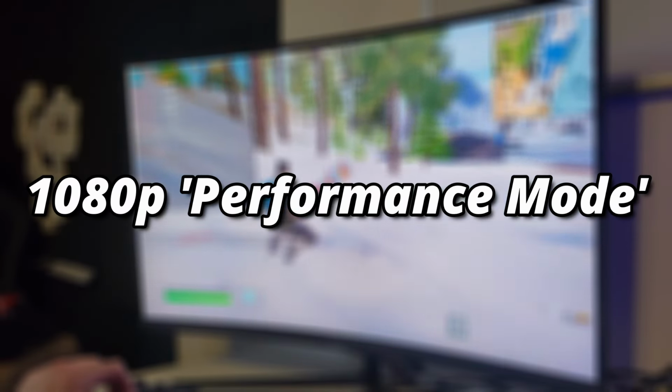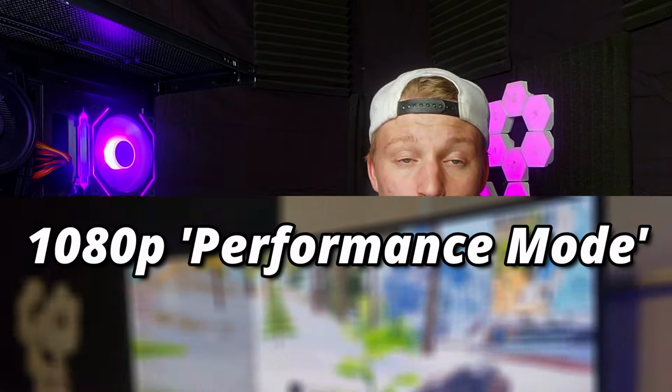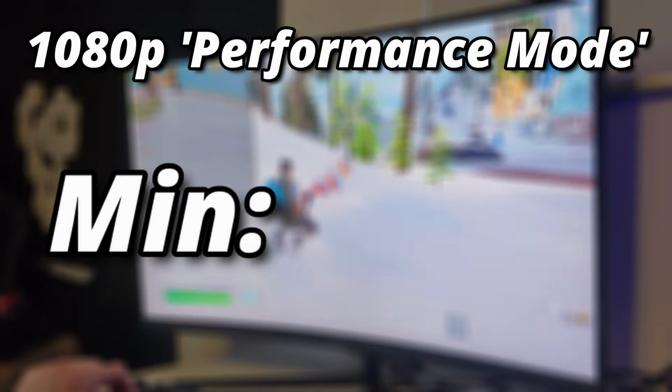Probably not. So instead, let's see what it looks like if we turn the settings to the lowest possible settings that Fortnite offers, still at 1080p. We hit an average of 140 FPS, which is very playable. We hit a max of 210 and a minimum of 16 FPS. Yeah, it's pretty stuttery, but Fortnite's like that, so that's all right, I guess.